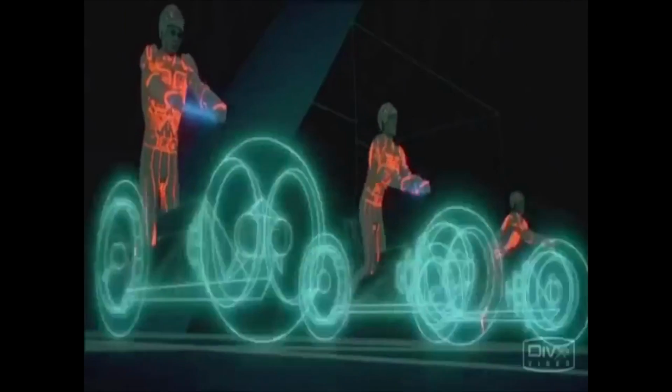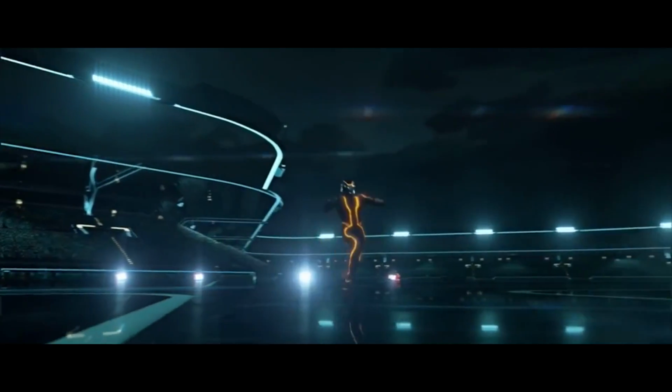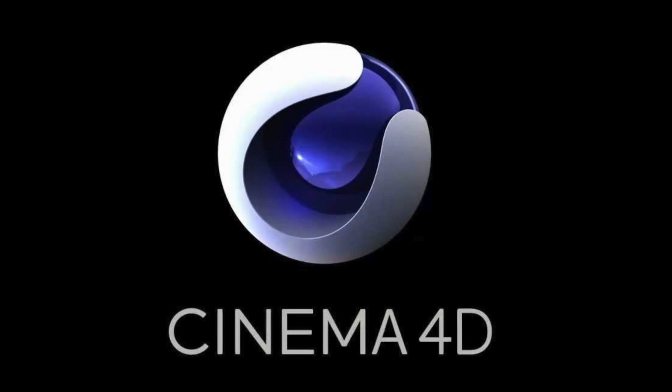If compared to the more recent Tron Legacy, it clearly shows the progress the film industry has made over the last 20-odd years. From using stop motion on massive sets or cloth to cover the film, to only having to use a few computers with Cinema 4D on.